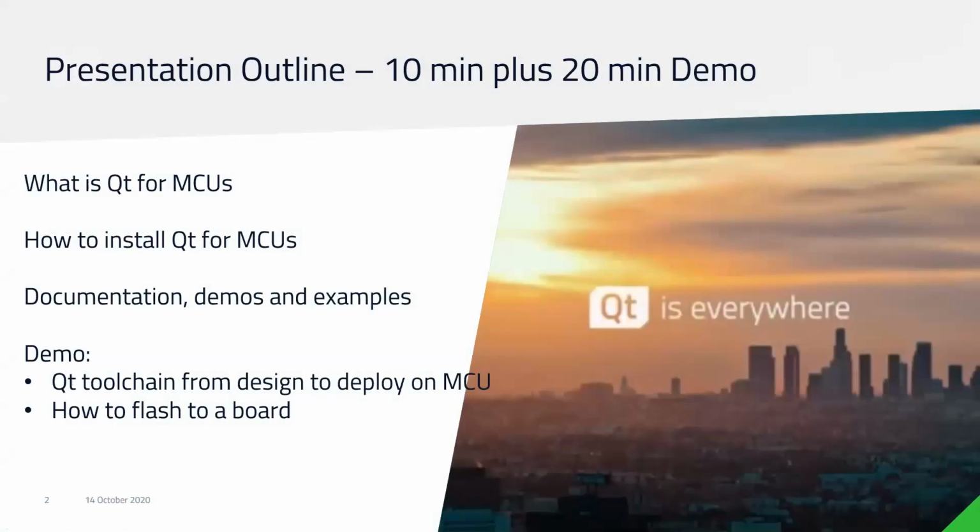So this is the outline of my presentation. I will talk about what is Qt for MCU, how you can install Qt for MCU, what includes Qt for MCU, and most of my time I will spend on the demo side. Here in the demo, I will show you the designer developer workflow, which Santtu was talking about during his presentation. The designer developer workflow can work on any kind of platform, on the desktop, on the embedded, and even on the MCU. Then we will try to develop a small demo and flash this demo directly on a target hardware.